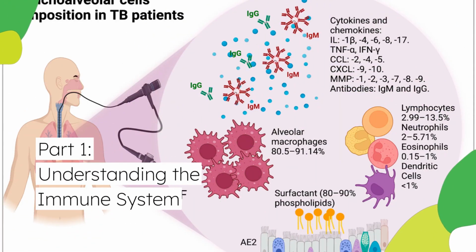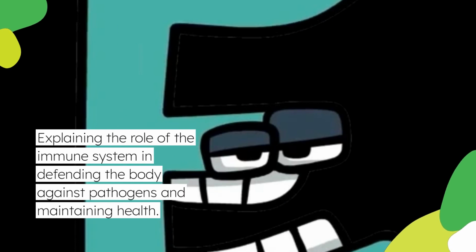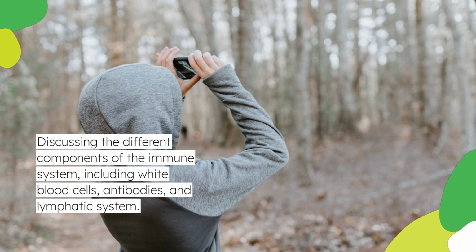Part 1. Understanding the immune system. Segment 1. Overview of the immune system. Explaining the role of the immune system in defending the body against pathogens and maintaining health. Discussing the different components of the immune system, including white blood cells, antibodies, and lymphatic system.